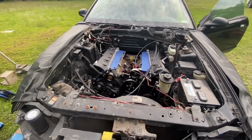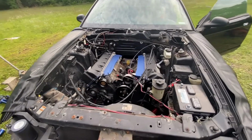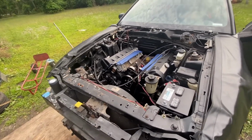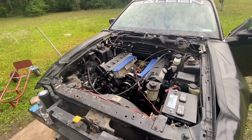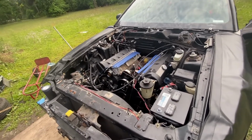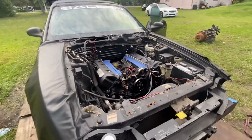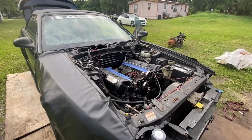We've done all of this today. We started this morning at about 8 a.m. with nothing in this car. It's now about 5 o'clock, so I'd say we've done pretty good. We've had the motor in since about noon, though. Since then, I've pretty much just been working on some other things. But just figured I'd give you all a little update of what's going on.